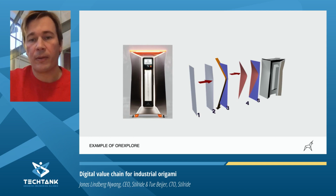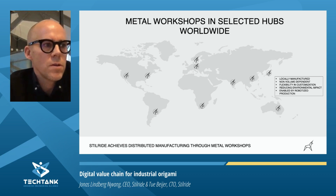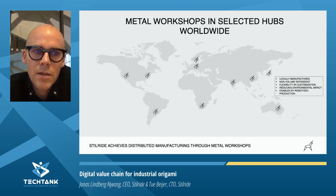So by doing this, we want to empower metal workshops to produce advanced folded designs like Stilride. And we also want to enable local production of our product. This makes us more agile, and we can do more customization locally by working with metal workshops around the world. And also, we can create a more minimal environmental impact while producing locally.